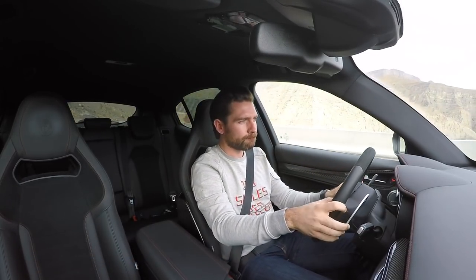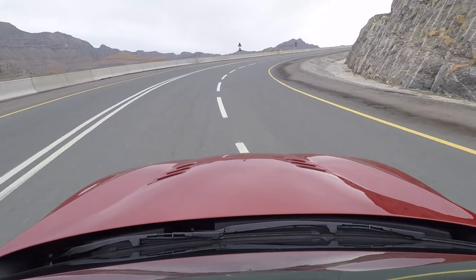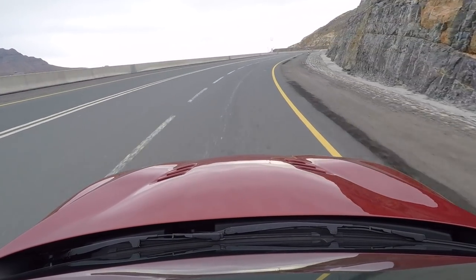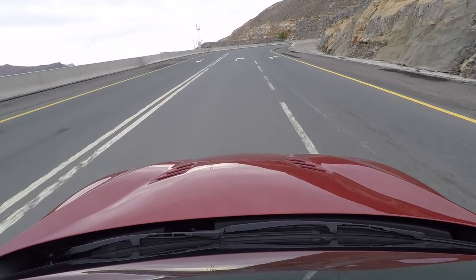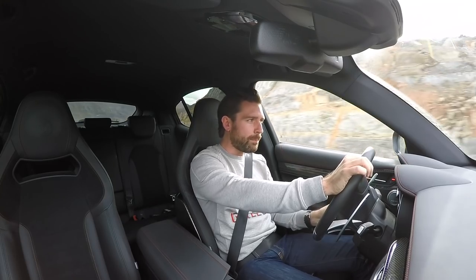Something else to mention. This is Alfa's first 4x4 Quadrifoglio, and they've absolutely nailed it. And the sun's coming out. It's a good day in Jebel Jays. Minimal body roll considering. Under heavy braking, you can trail brake this car in.